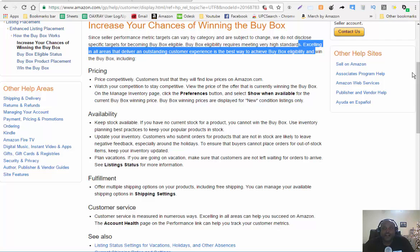Make sure you keep your buyer metrics as high as possible. If you're selling merchant fulfilled and you say you're going to ship within 2 days, always ship within 2 days. The better your metrics, the more likely you are to get the buy box. Again, remember, 82% of sales come from the buy box.